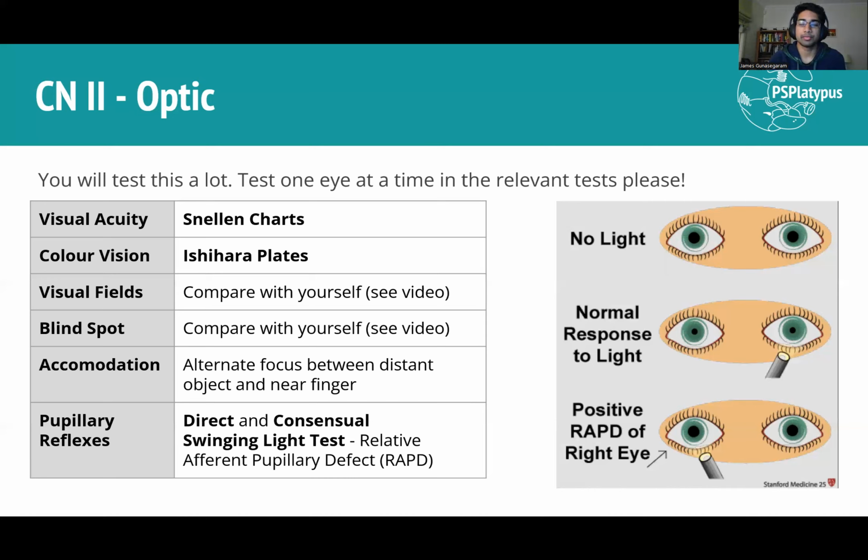Now, in terms of visual fields and blind spots, it's a bit difficult to explain exactly what's going on in text form. Visual fields is basically saying, if they have vision loss, which they might not, you want to know where the vision loss is. And on the next slide, there'll be a map of how you can correlate that to where the lesion might be in terms of their nerves.